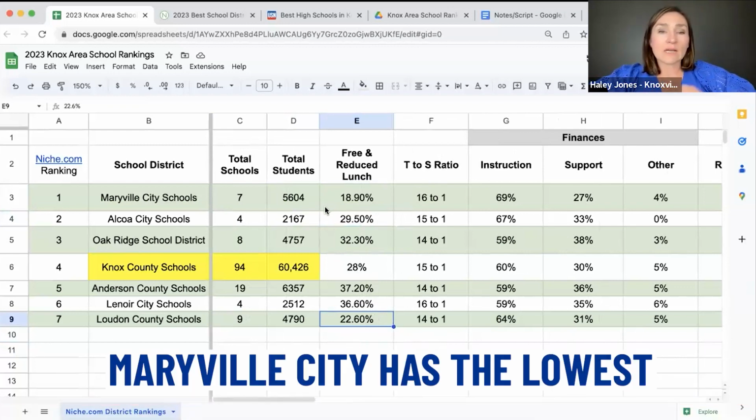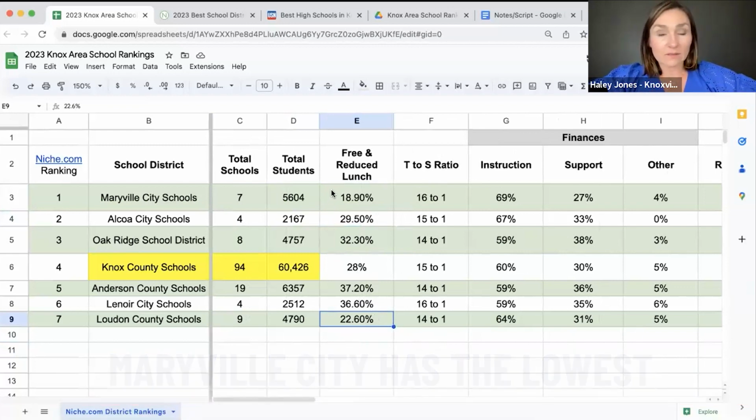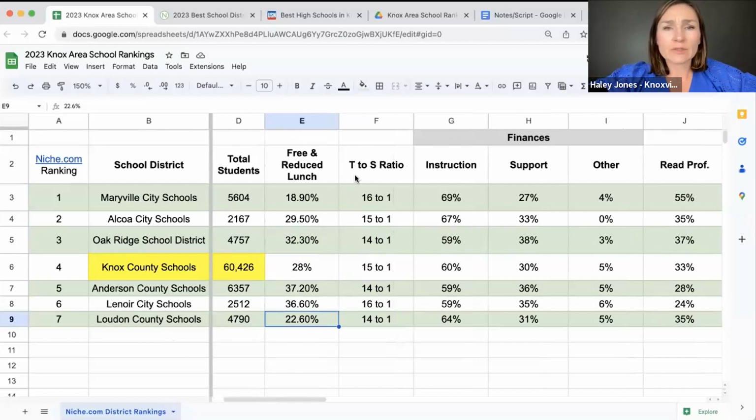Obviously, Maryville City has the lowest of all of these based on numbers. And I don't think there's really a huge distinction between the rest of these. I was actually thinking that this would be higher in Loudon County, but it's not, because part of that is pretty rural. So anyways, it's kind of interesting. Teacher to student ratio, that's, you know, whatever, teacher to student ratio.